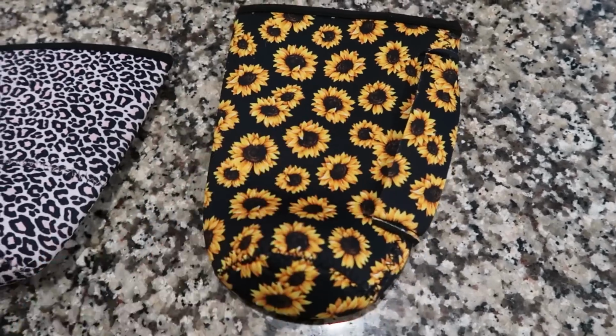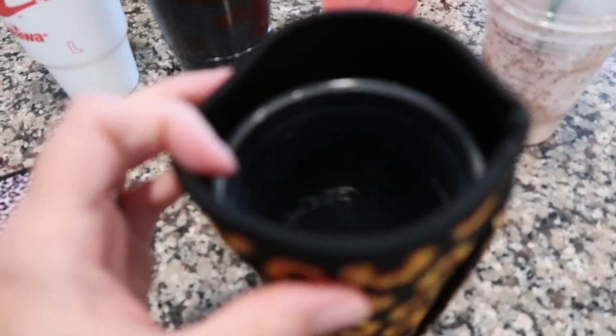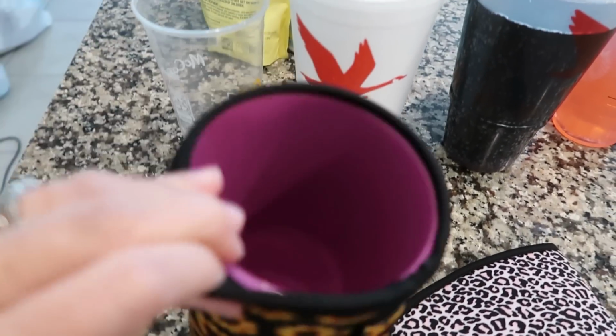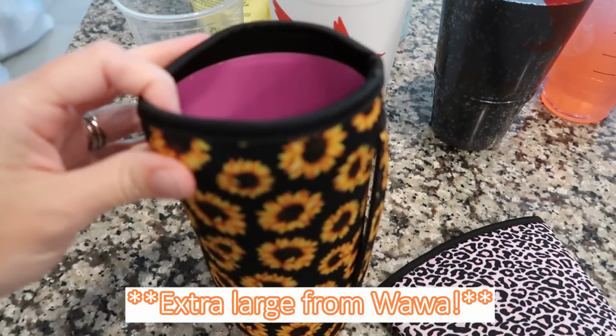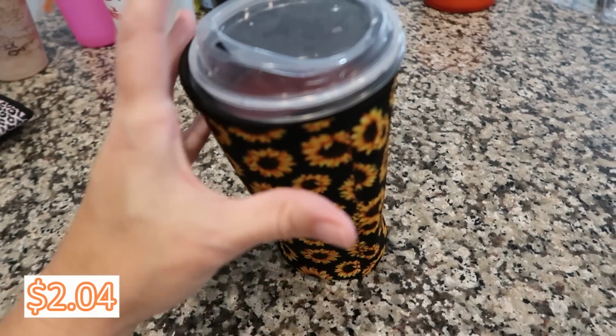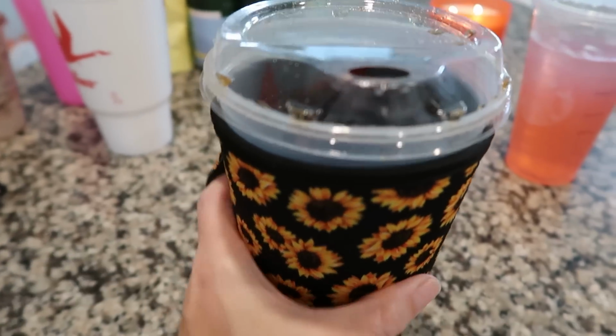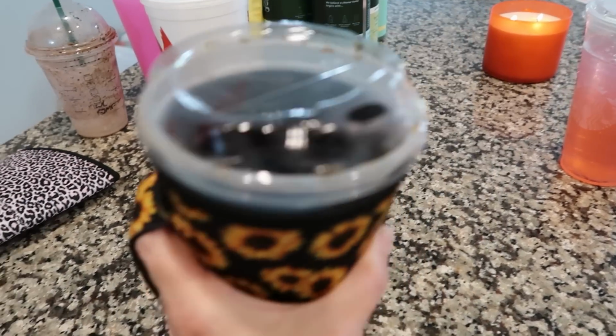It is larger than the first one, and it was a nightmare to find a cup big enough to go in this. I actually ended up with the extra large cup from Rach. That was the main thing I found that fit it quite well, but it is $2.04. So if you have a cup that you want to put an insulator on and it's a big cup, this will do it for you.